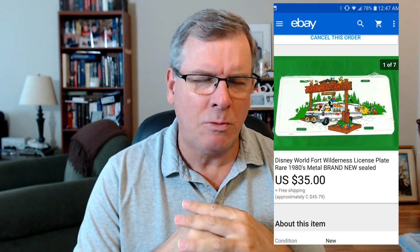Second thing that sold is the license plate. Remember, I had high hopes for this Disney Fort Wilderness license plate from the mid 1980s. There was one comp that was really, really high, and the other comps were mid-range because they were used. But this one was brand new in the original factory seal plastic still. Nothing happened with it when I put it on auction. If you remember last video, I said I was going to put it on auction. Nothing happened with it. Didn't even get a lot of views, really.